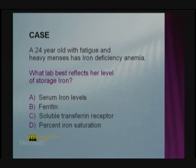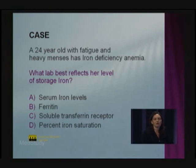All right, so we're going to talk about some specific anemias as we go here. Some of these are always fair game for the boards, and I can guarantee you there'll be anemia questions there. They like them. You're going to see a lot of them as a general internist. First case, 24-year-old, has fatigue and heavy menses and iron deficiency anemia. Very common problem. Which of the following labs best reflects her level of storage iron? We have choices of serum iron levels, ferritin, soluble transferrin receptor, and the percent iron saturation.